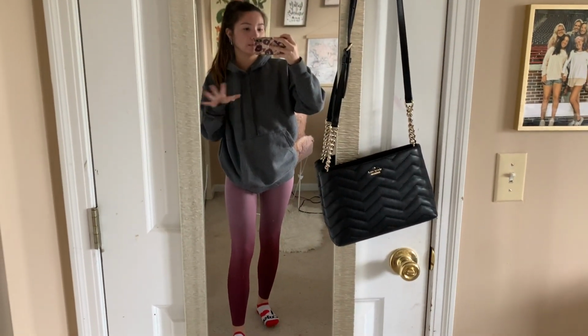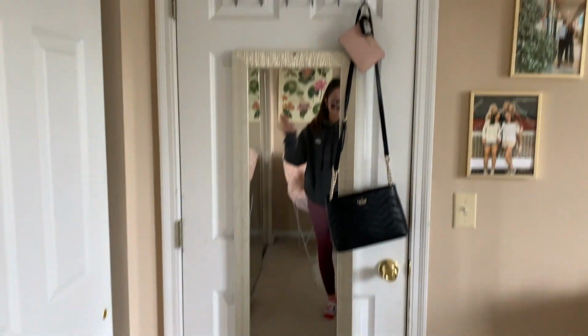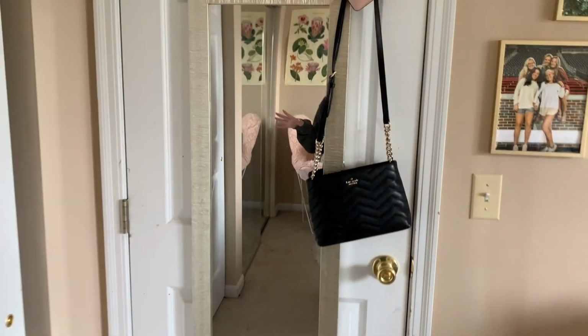Okay, I look like a slob, but quarantine things, we're just not gonna talk about it. So this is my door. I just have this gold mirror from Target hanging on it. Love this a lot. This is where I take all my selfies.